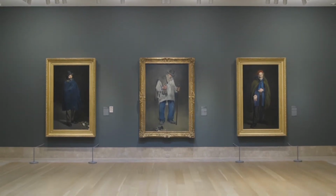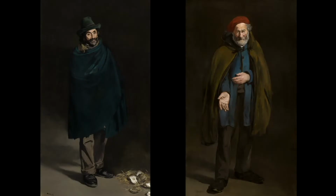Gloria and Kim, welcome, and thank you so much for joining us. Thank you, Emily. Well, maybe we should start by just looking closely at the two Beggar paintings and discussing what they represent and how they fit into Manet's career at this moment.